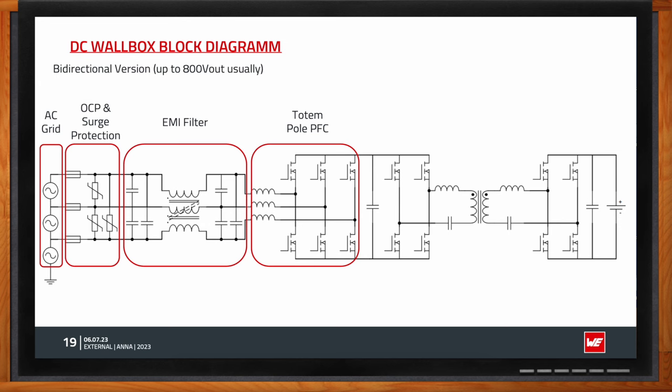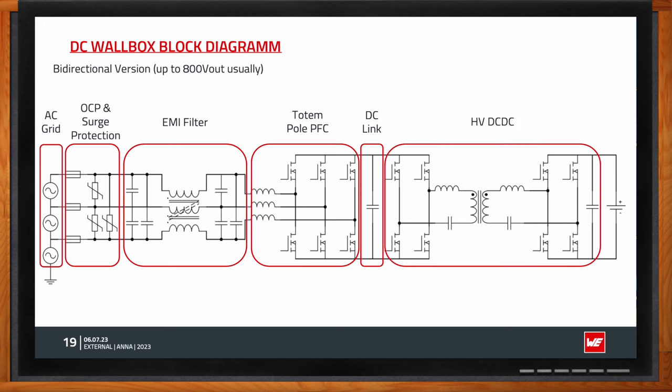The fifth section is the DC link, the capacitor bank, which uses special capacitors. The sixth stage is the high voltage DC-DC. This is needed because of two reasons. First, we need safety insulation between the grid and the car.